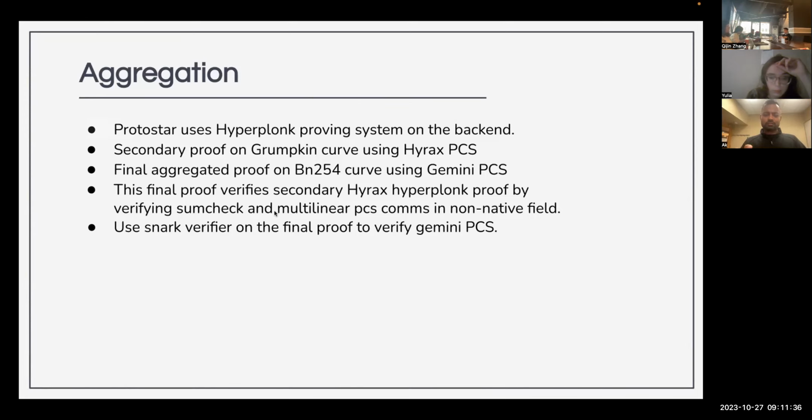So if we want to verify the final aggregated proof on Ethereum, we would also have to verify this secondary proof, which is proved inside the final proof. And in order to verify this secondary proof, we have to do a lot of non-native operations, which is very costly. So for the SNARK verifier, we would have to verify this final proof, which is done on the BN254 curve, and we would have to verify this Gemini PCS scheme. And Yulia will talk about it more.